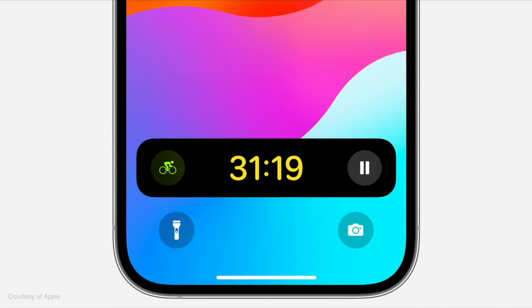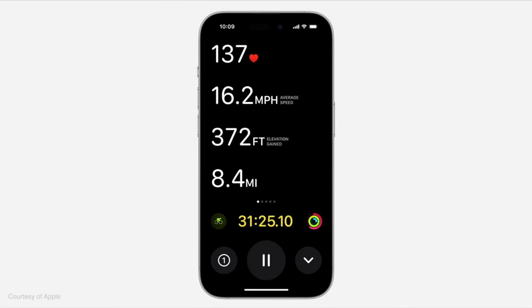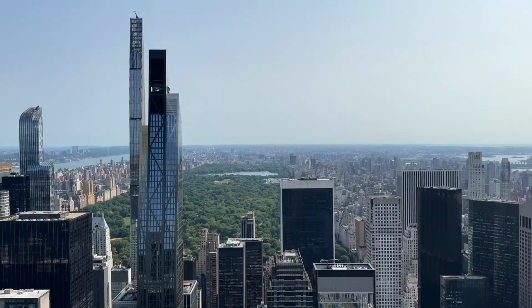But one of the coolest things when it comes to cycling and watchOS 10 is the way that it interacts with the iPhone. Basically, you get your cycling workout as a live activity on the iPhone, but if you tap that live activity, it takes you into a full screen display of your performance.